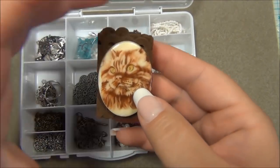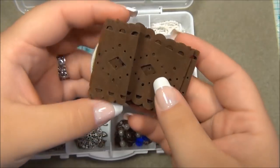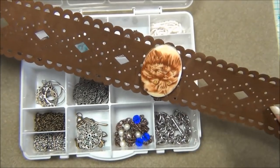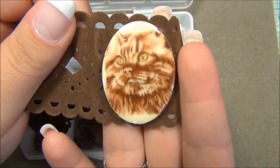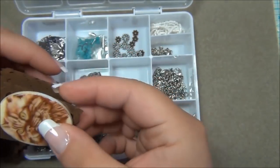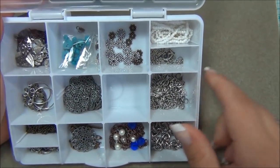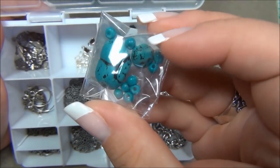Oh my gosh, that is beautiful. Wow, is it a choker? Maybe. That is so pretty. Very pretty. I love that. I don't know if I'm going to be able to get it back into the box. Let's see what else is in here. Here's some turquoise. Some nuggets.